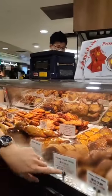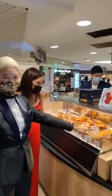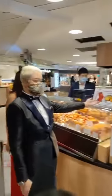Look at all these. This is totally delicious. The honey char siu and the pork ribs are the best sellers. Right. And the pork ribs, they specially made prosperity ribs.